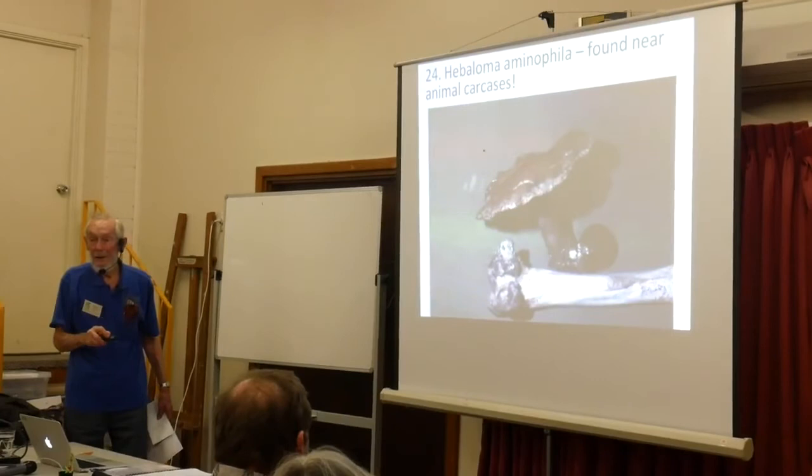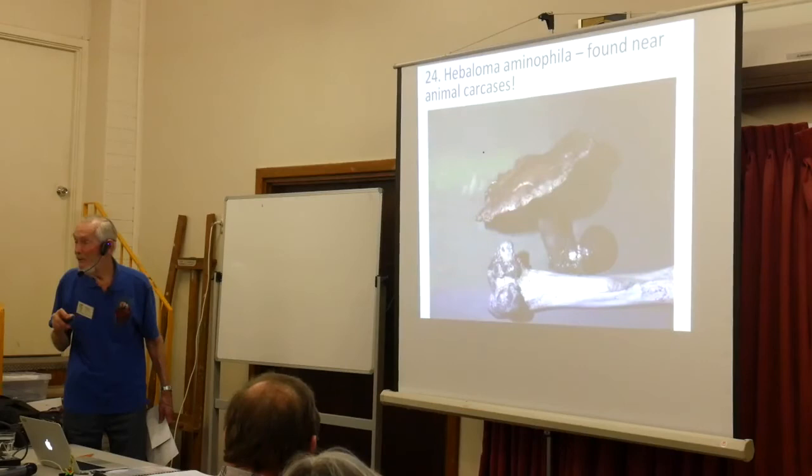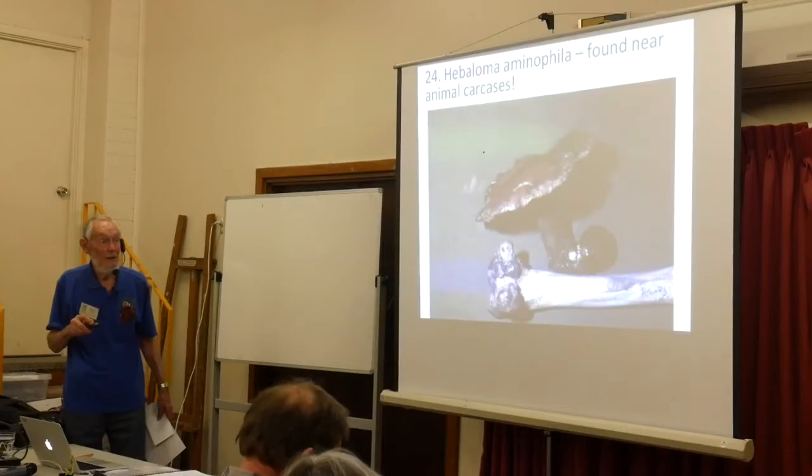Okay. Now, you notice along the bottom there, what do you reckon that is? Bone. Okay. Now these ones are found near animal carcasses, and they're feeding on the meat products. What's the word for that? Protein, I suppose. Yeah, coming on alongside of that. So when I saw the bone there in a fungus, aha, I know what that is.